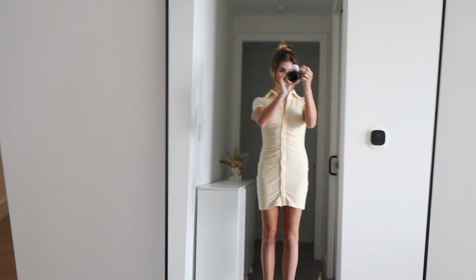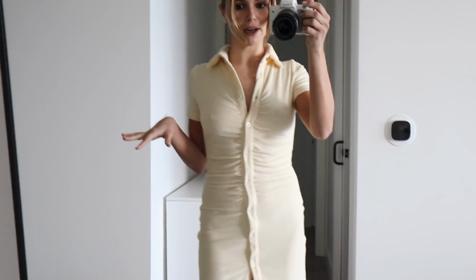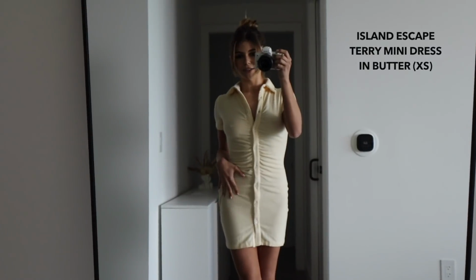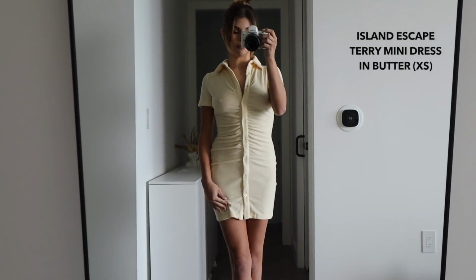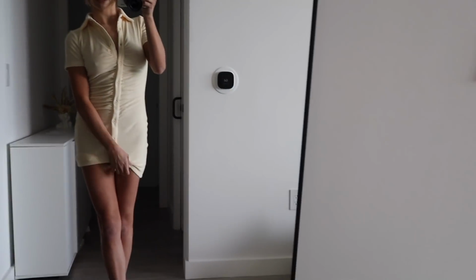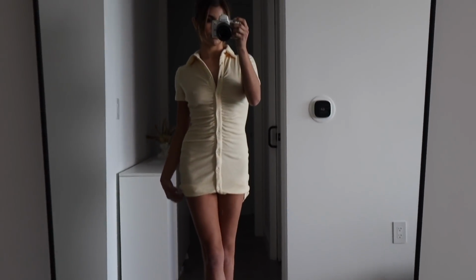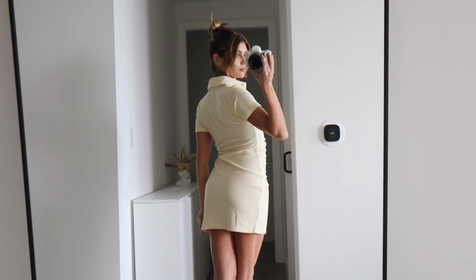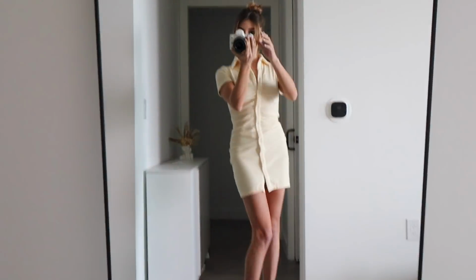It's the back. This is next. This dress is really cute. It's giving me a very... Look at my dog. I actually love the fit of this. I would maybe hem it a little if I wanted it to be really mini since it has a collar. This is the back. It's cute. It's really, really cute.